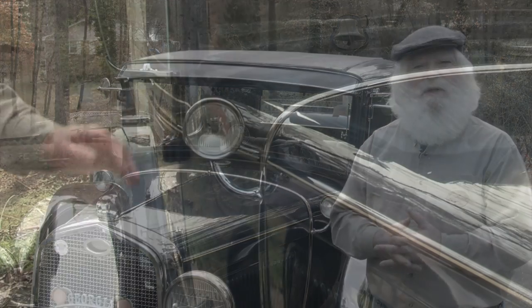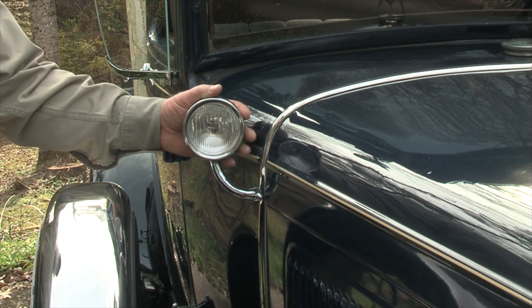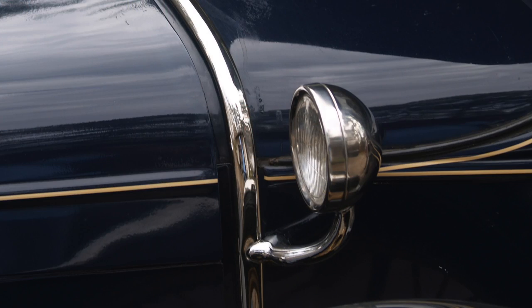They did everything. These are the cowl lights I mentioned earlier. Today you might call them parking lights, but it's really just to be seen, not to see. It's a single light bulb. It's turned on using the steering column knob.